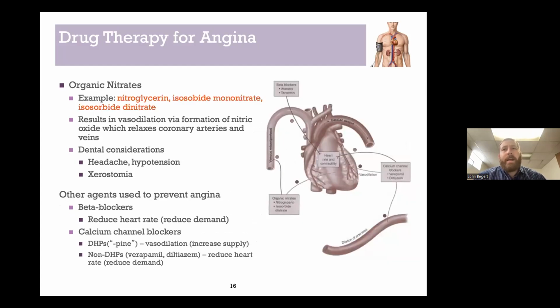And so organic nitrates are our go-to when we're just talking about symptom management. Now, there's other medications we use, many of the ones we already talked about, that help prolong years of life for patients with ischemic heart disease. Nitrates are just for symptom management. They just help to control anginal symptoms and make people feel more comfortable. So that's our nitroglycerin, our isosorbide mononitrate, and dinitrate.